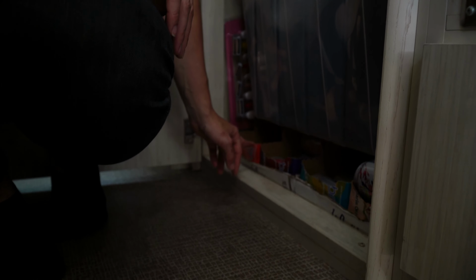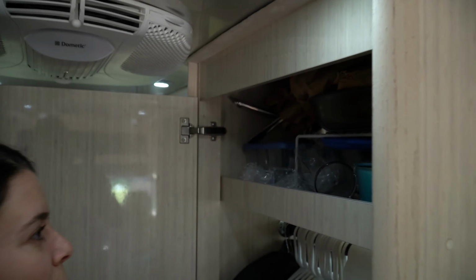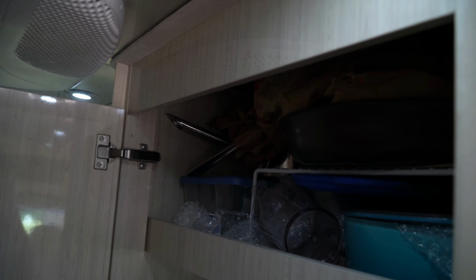Or if you buy bulk at Costco or Sam's Club or something like that, and you get the cases of water, it can fit 2 cases side by side. So that works out really well for us, and we love it. We're in this water closet all the time. And then up at the top, I put all of my pots and pans. So I'm constantly in and out of here.